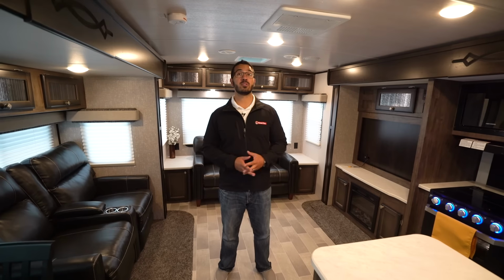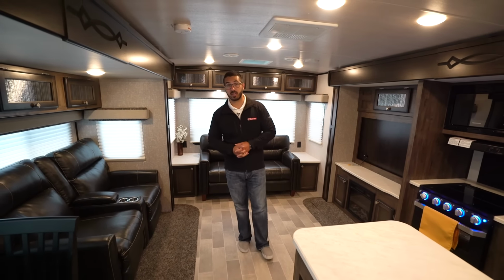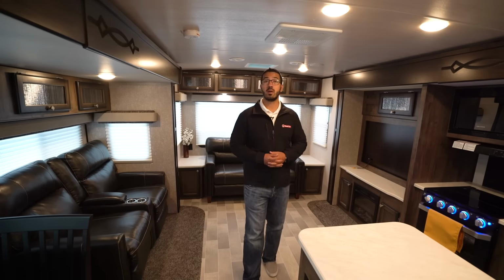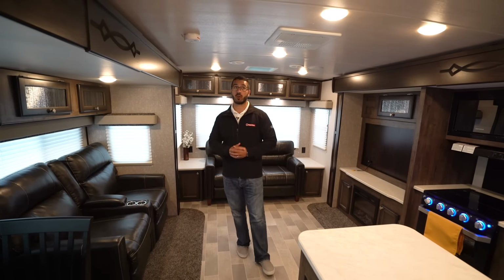This is a great couples model. You have dual opposing slides here, giving you a center island in the kitchen, as well as a huge living room space. This is something we often see in fifth wheels, but it's a little more rare in a travel trailer, and I think they definitely did a great job.